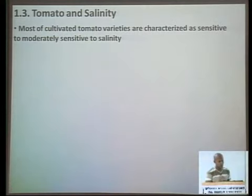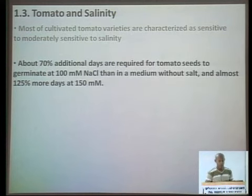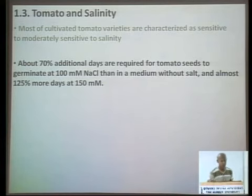Previously, we saw the effect of salinity on crops. Now we will see specifically tomato in brief. When we characterize most of our cultivated tomato varieties, they are moderately sensitive to salinity. Salinity affects tomato from germination to yield reduction. It can cause a 70% delay, additional days for tomato seeds to germinate at 100 millimolar sodium chloride salinity, or even 125% more days at 150 millimolar salinity than if we use medium without salt.